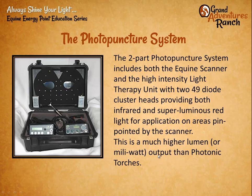There we go. So this is the full photopuncture system, what I've called the photopuncture system. On the right is the scanner, and that little comb thing that you see there is what we scan the horse with. That identifies where we have energy blockages or imbalances in the horse, okay?